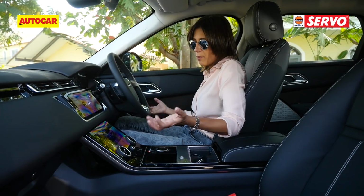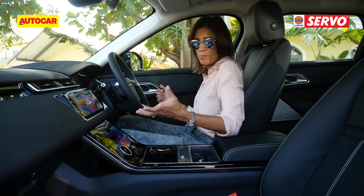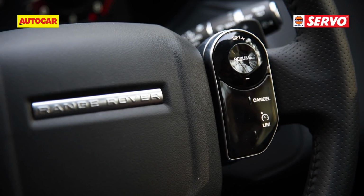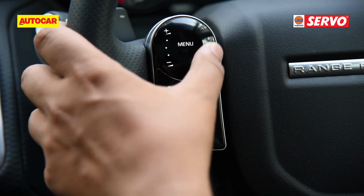Now they've really done away with all the buttons and everything has become like the smartphone era, either with a swipe, a pinch or a touch, and that applies to the steering wheel controls as well. Now on the steering wheel, if you want to adjust your volume, all you have to do is a simple swipe.